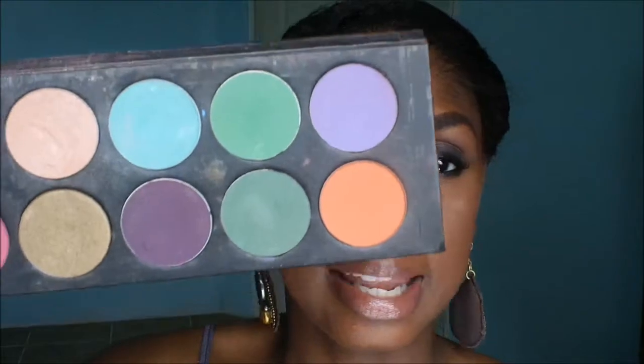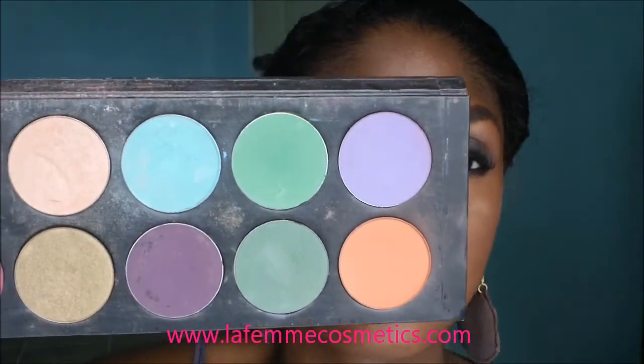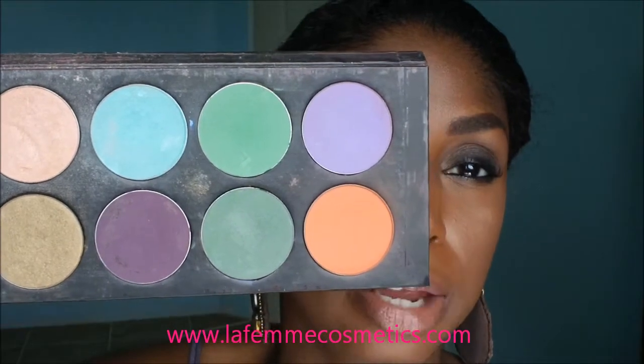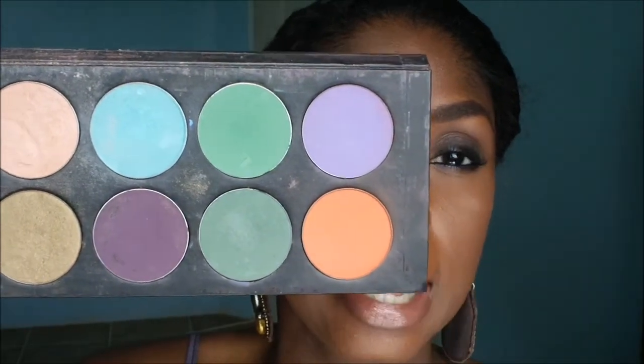The other colors that I like to use are from La Femme, which is all except this orange color here on the bottom left.